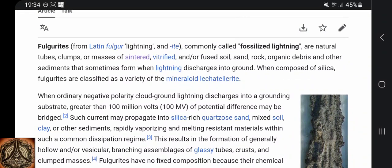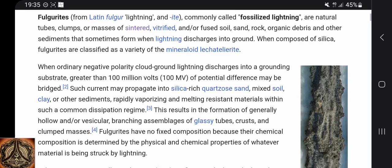Fulgurites, commonly called fossilized lightning, are natural tubes, clumps, or masses of sintered, vitrified, and/or fused soil, sand, rock, or organic debris, and other sediments that sometimes form when lightning discharges into the ground. When composed of silica, fulgurites are classified as a variety of the mineraloid lechatelierite. So now here we have a perfect example of how they try to obscure knowledge from people by using very complicated words.